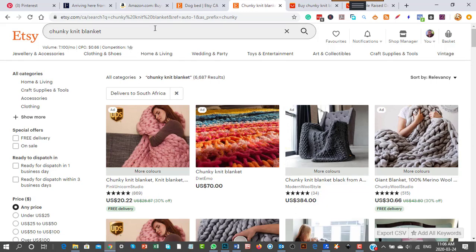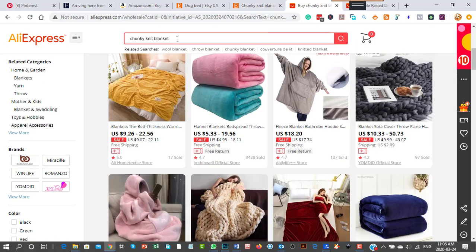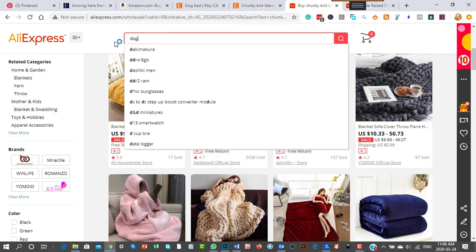So I don't know if you do get chunky knit dog beds, but the point is that wholesale, fine. In fact, literally anything. Let's go back to here. Yes, AliExpress, and we start with dog. Let's see what comes up first. Dog bed, dog leash, dogs, dog dress. I don't want to know about that. Dog brush, dog chain.